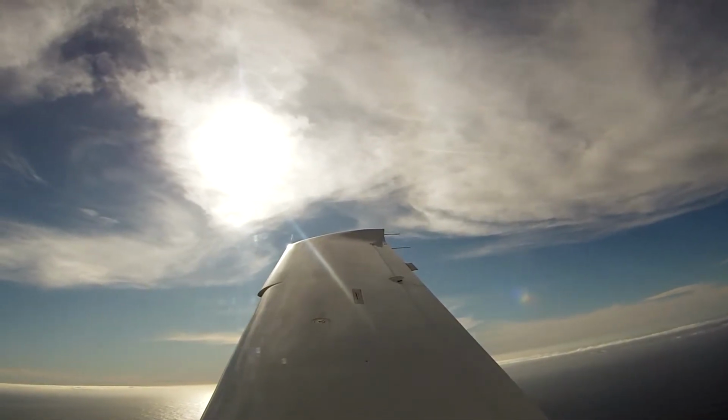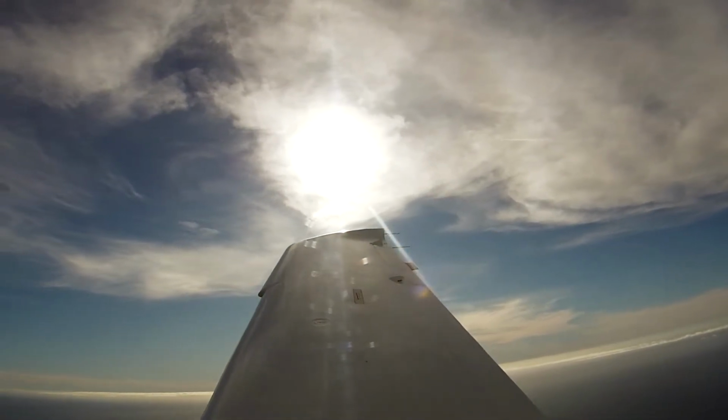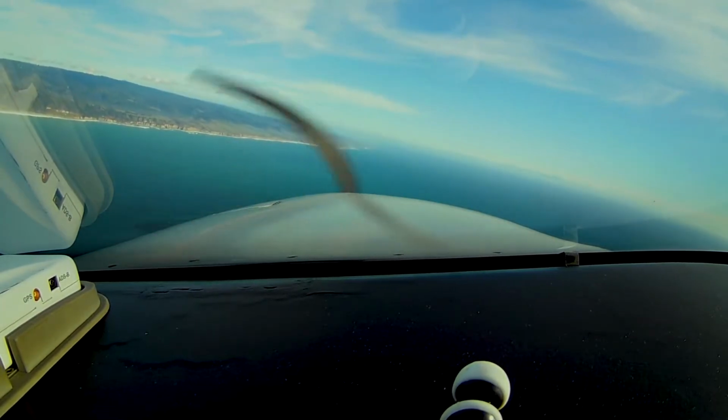I want to lose altitude here, so I'm putting a little back pressure. Watsonville traffic, Diamond 37 November Alpha, straight left crossing runway 20 Watsonville. And then letting the autopilot do the turn.